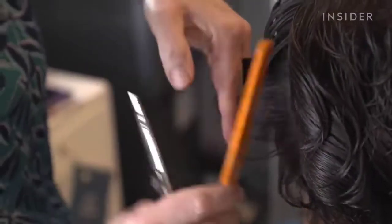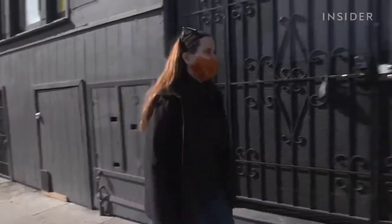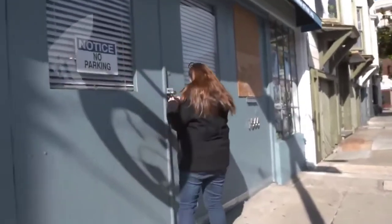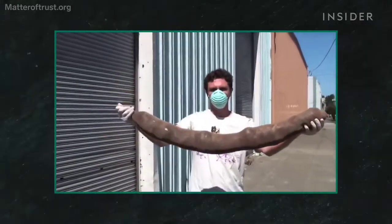You shampoo because hair collects oil. I cut a pound of hair every couple of days. All of this could be going to clean up oil spills. So 10 years after Phil came up with the idea, Lisa partnered with him to scale up. At first, they stuffed nylon stockings with hair to make booms shaped like sausage.